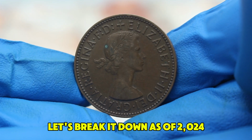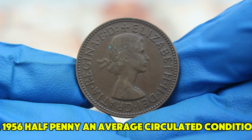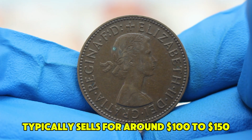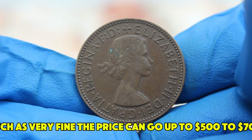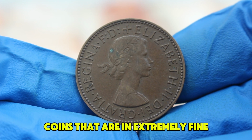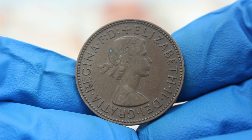Let's break it down. As of 2024, a 1956 halfpenny in average circulated condition typically sells for around $100 to $150. If the coin is in better than average condition, such as very fine, the price can go up to $500 to $700. Coins that are in extremely fine or uncirculated condition are where the real money is.